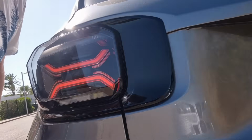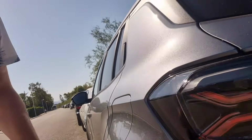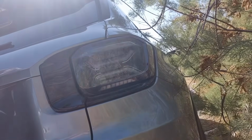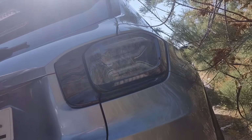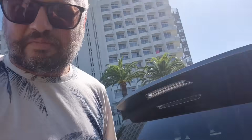I just want to check one thing, because when I put the hazards on earlier, you couldn't see the rear lights. Oh, there they are. So what happens if we put an indicator on? I'm slightly curious. So we've got red this side, but we've only got amber on this side. So if you have your hazard lights on, there's no tail light. Bit weird.